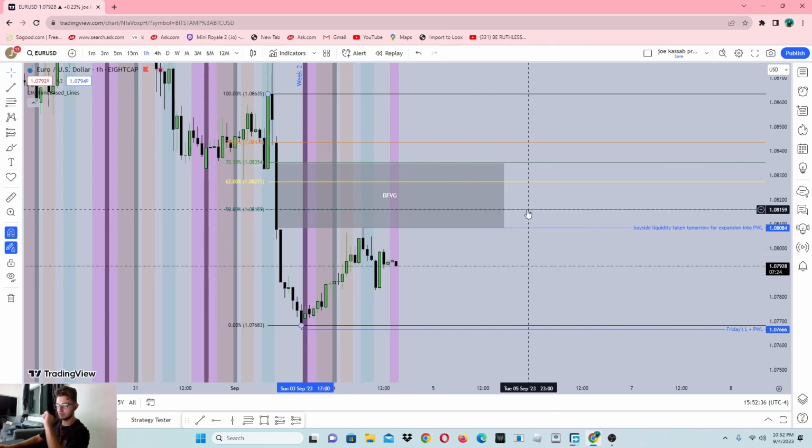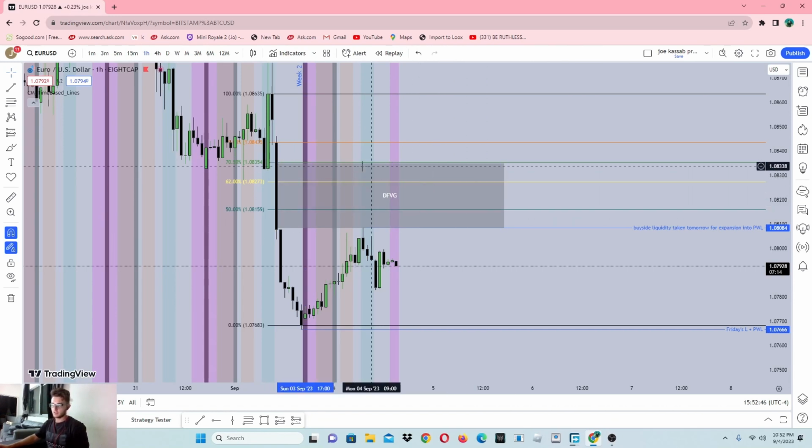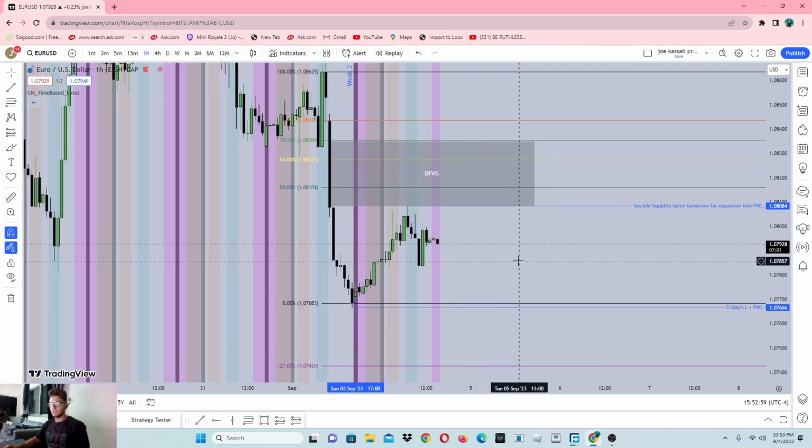a retracement into the 50% area, and also we are forming right now this daily fair value gap, so it's perfectly aligned. We might retrace into the daily fair value gap, into the 50% retracement area, then start rallying to the downside. So my entry model will be a very easy entry model.